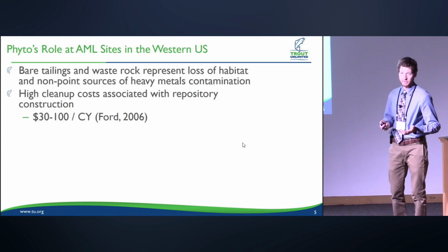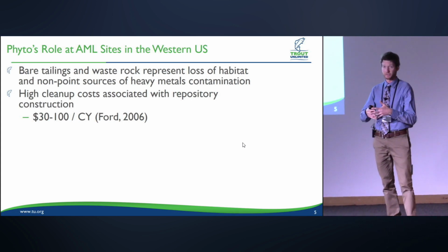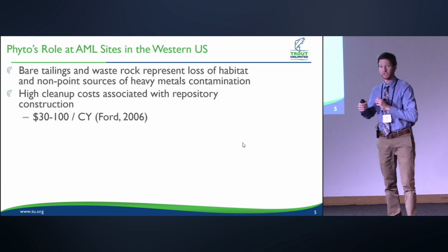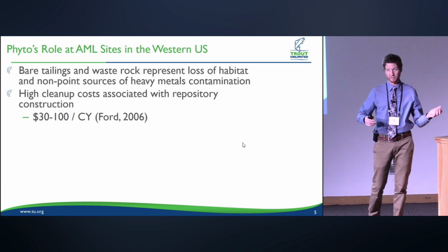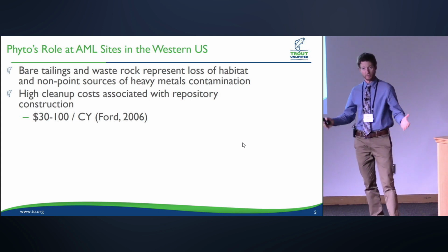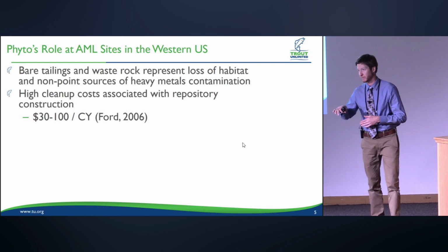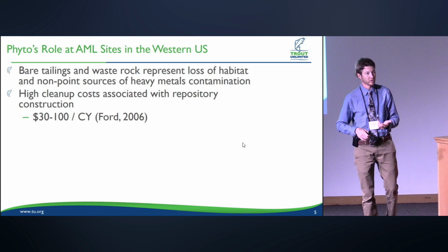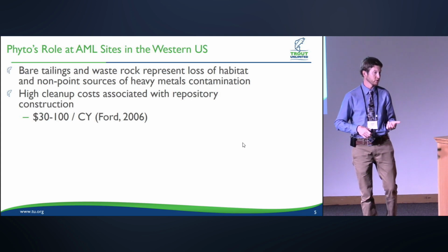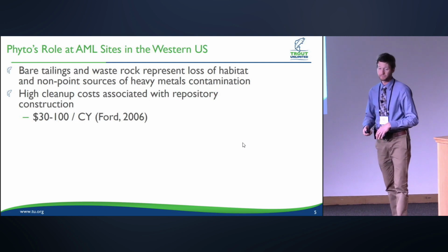But there are usually high cleanup costs associated with repository construction. A repository is basically an engineered facility where you might take tailings or waste rock from a contaminated site and put it into a repository that would have a liner. It might be unlined, it might have a clay liner, but it would then be capped with clean fill. Another problem with the repository is you have to not only revegetate the site where you're pulling the contaminated material, you have to revegetate the repository itself. So it can be anywhere from $30 to $100 per cubic yard to create a repository, and that number's a little old, it's gone up since then.